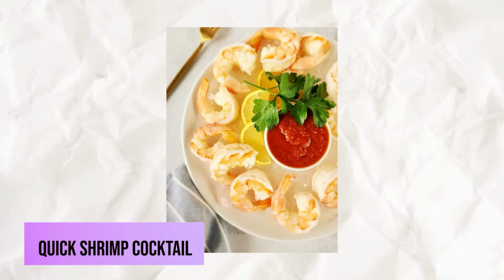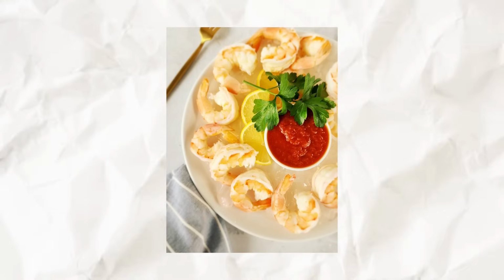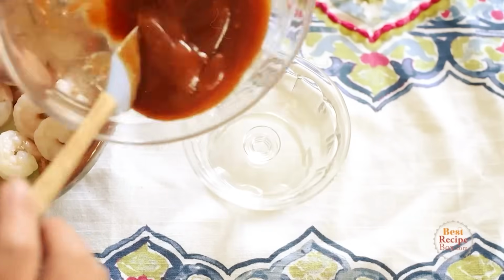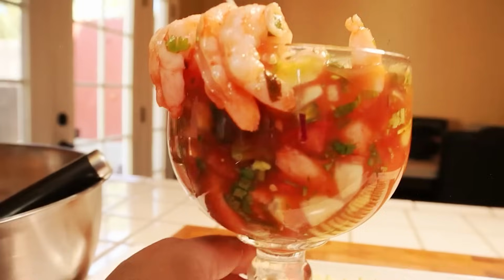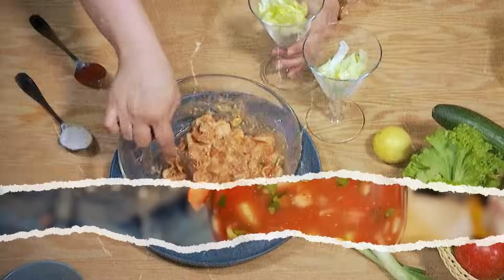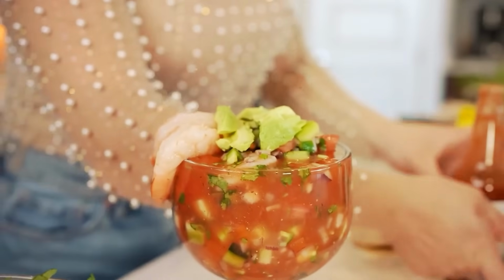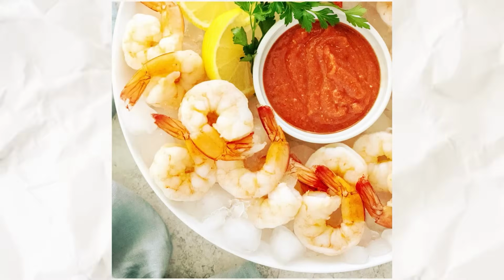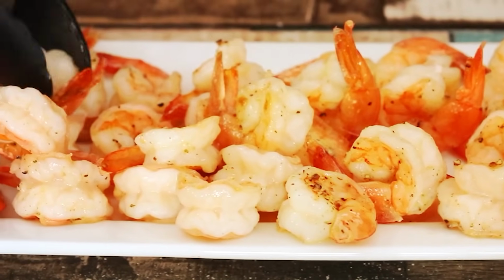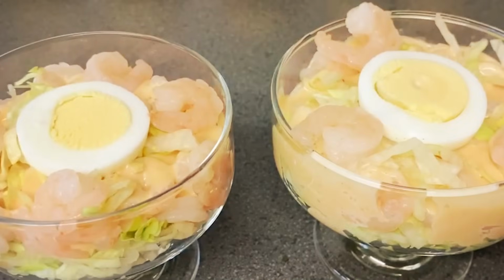Quick shrimp cocktail emerged as a popular 1950s appetizer that combined pre-cooked shrimp with a tangy cocktail sauce, offering an elegant yet simple starter. This dish required minimal preparation, as cooked shrimp could be chilled and served with a zesty sauce made from ketchup, horseradish, lemon juice, and Worcestershire sauce. The shrimp cocktail embodied mid-century America's fascination with easy entertaining and accessible luxury. It provided a sophisticated touch to gatherings without demanding hours in the kitchen.